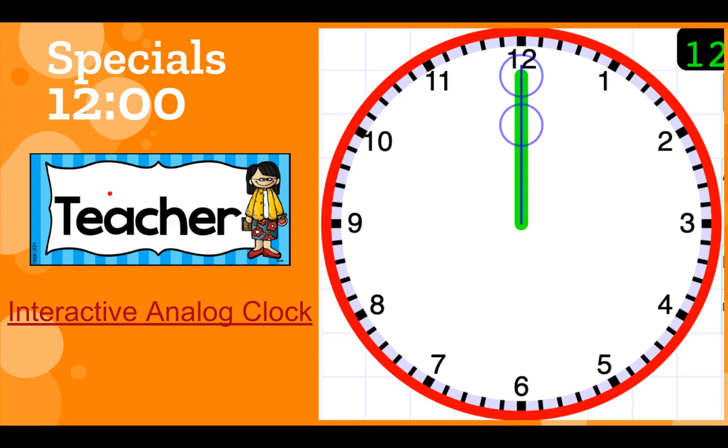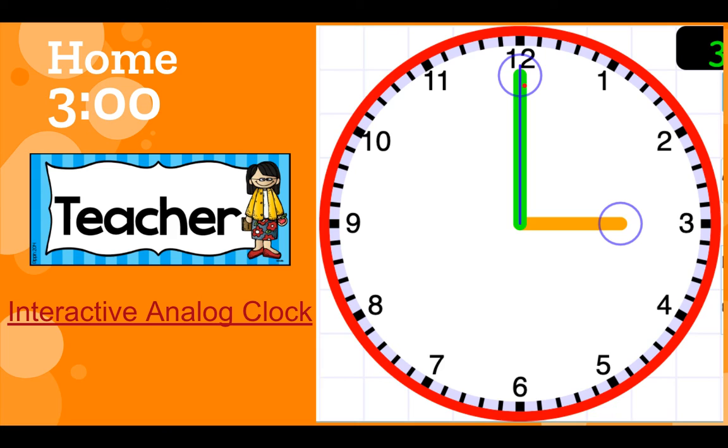All right, let's say the kids have specials at 12. So what time does the teacher, if she wants to look at the clock, how is it going to look? What time does it need to show? It needs to show 12 o'clock. So our minute hand is on the 0, 0 on 12, but then our hour hand, the little yellow one, is also going to be facing the number 12.